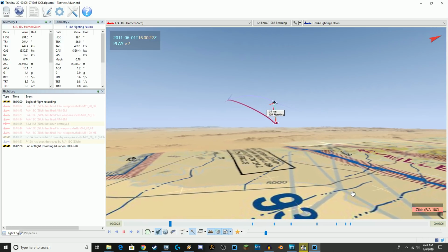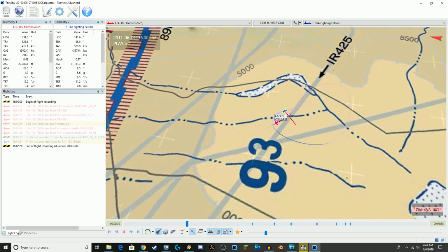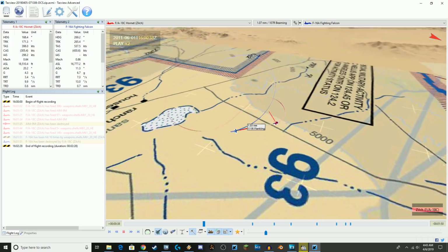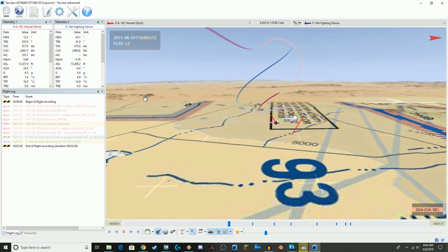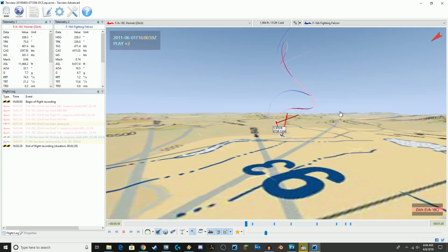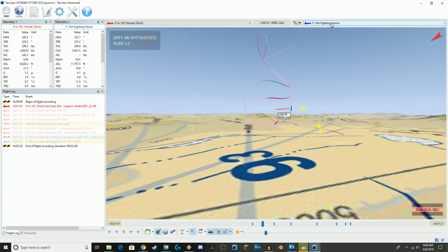So here you can see in the tac view where I managed to saddle up on him reasonably handily. He's not turning as tight as I can. He's just trying to squeeze my energy dry. Gonna hop in on his six pretty quickly. I just can't make the kill. It's really sloppy. I make up for it next round though. The next one you'll see. I'm kind of proud of it.